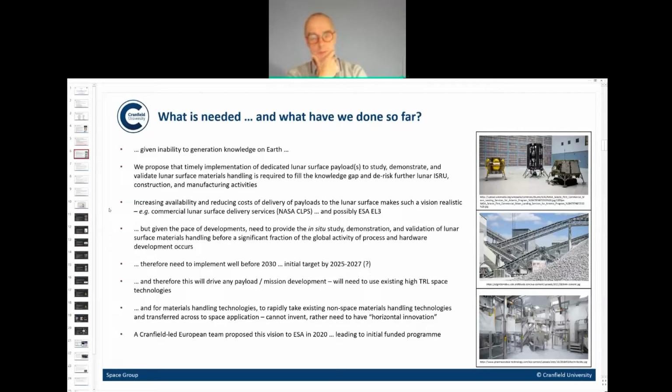There's increasing availability and reducing costs to get payload onto the lunar surface. So we have the commercial lunar surface delivery services being developed by the NASA CLPS program, which offers more opportunities and a cheaper way to get material on the surface. Plus also ESA is working on the so-called lunar logistics lander, or large lunar logistics lander, which again is another potential mechanism to get payload onto the lunar surface.